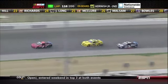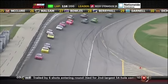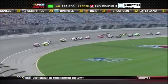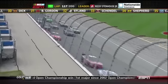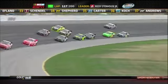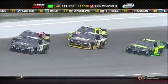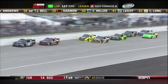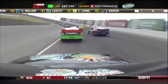Stenhouse drove it down in that time. Yeah, wow. Talk about aggressive. Aggressive. Kyle Busch in that 54 trying to make something happen on this restart. Yeah, he's made up three spots already. Barely even completed a lap here.